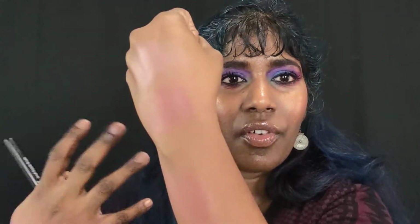And I want to show you guys how it doesn't exactly set and doesn't turn powdery or anything. But it's not very glossy looking. It's not a very thin formula. And yeah, I like it. 100% I like it. Now, if you're wondering, is this any different from other balm-like blushes that I've used, yes, there is actually a big difference.